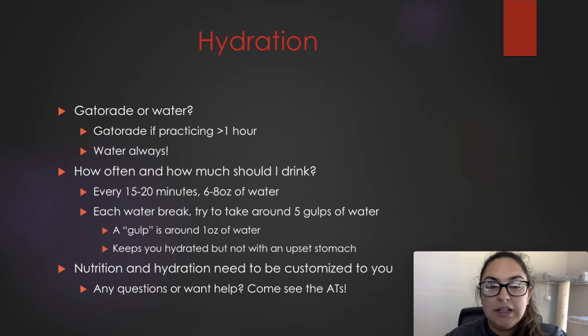However, really, as a rule of thumb, Gatorade is good for you to drink during practice if it's going to be greater than 1 hour. So if you have a 2 to 3 hour practice session, some Gatorade would be awesome. The reason for that is because Gatorade has that sugar. It also has sodium and other electrolytes that you will be sweating out to replace those in your body. Whereas water doesn't have those same electrolytes. It will keep you hydrated, but it's not going to replace those nutrients that you're sweating out.